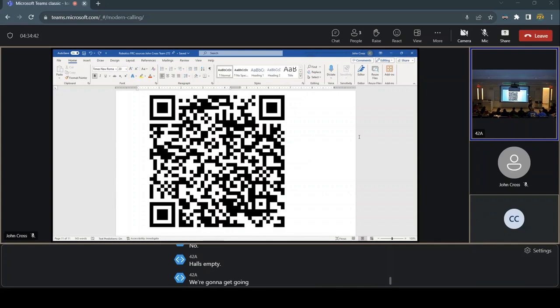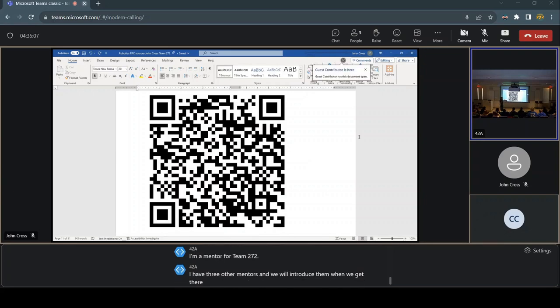All right, welcome everyone. You are in the final session of the day. Thank you. Yay. And this is called, I have to read it because I don't remember what they called it, Engineering and Design Process Panel. What that means is it's not just me. I am John Cross. I'm a mentor for Team 272. I have 3 other mentors, and we will introduce them when we get there. As I said, we have the QR code.